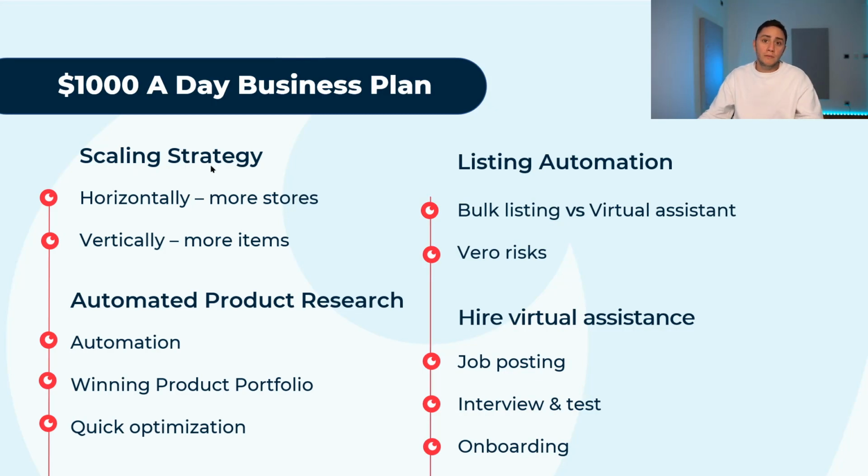So let's start with scaling strategy. In order to achieve $1,000 a day, we need to scale our business. And there are different ways of scaling. There are horizontally scaling and vertically scaling. What's the difference? Horizontally scaling is simply having more stores. So instead of putting more listings on one account, we create more accounts, and we generate sales from more accounts. Vertically is listing more items or increasing our profit margins. So we are basically putting more products in one store, generating more sales, and this way we make more money.